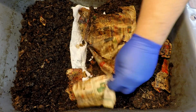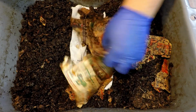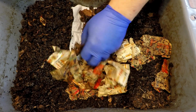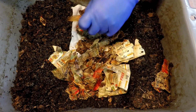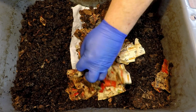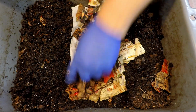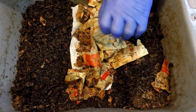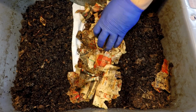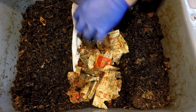See this thing too, you touch it and it just tears into shreds, so I don't even know if it's necessary for me to go crazy piecing it up into little bits. It's already kind of falling apart on its own. It's a little dry too, so I think it'll help get it down where the moisture is going to be introduced by way of the foods.